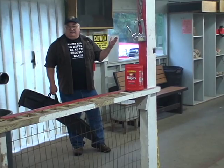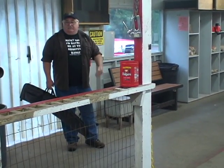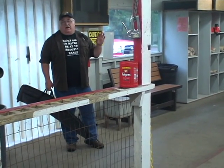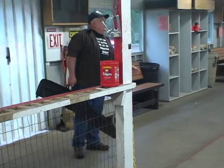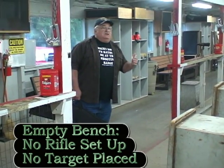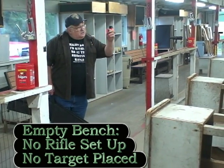If either of the above is going, you want to make sure, before you try to walk out to the firing line from the ceasefire area, that there is no ceasefire, that everyone else is shooting. If everybody else is shooting, you step up here, you look around, you see where you can find an empty bench. What is an empty bench?